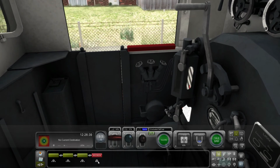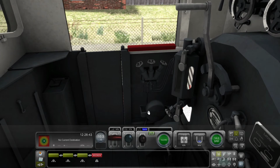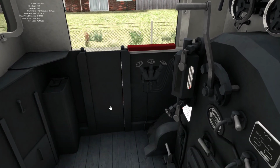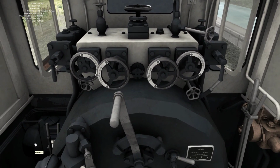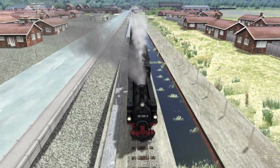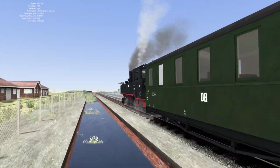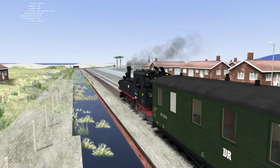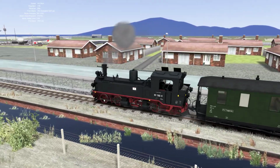Overall, it's a really good sounding locomotive, I think. We're just gonna ignore that whole "you're speeding" thing. It has a really good chuff rate. Nice overall sound to it that I like.